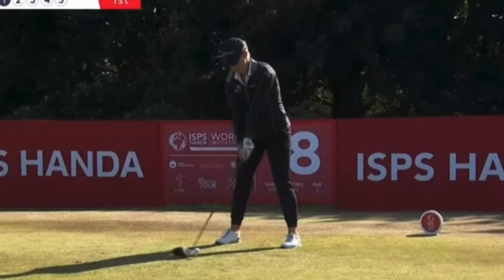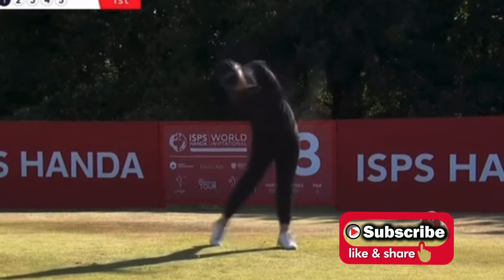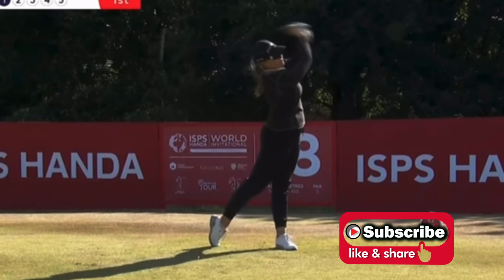Well, that's going to wrap it up for this video, and we'll see certainly this week and in the future just how good her putting becomes. If it gets anywhere close to her ball striking, look out. She will be a force to be reckoned with on the LPGA Tour. She's so young, so talented, and we'll see what happens in the future.